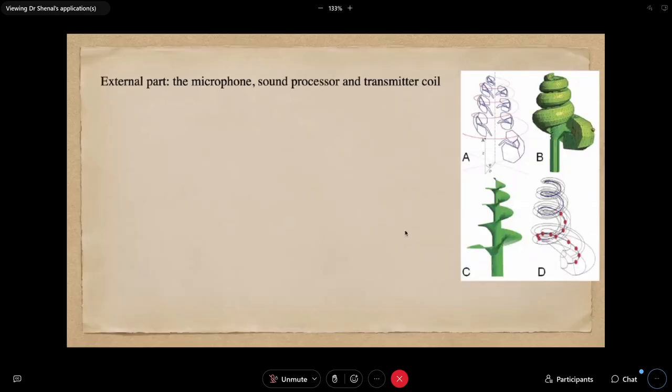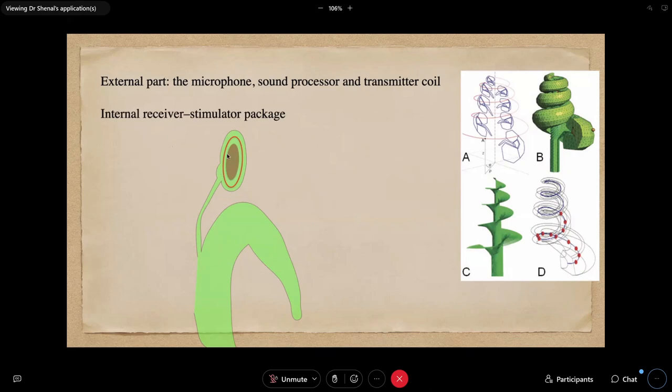Now, we know that there is an external part that has the microphone, sound processor and transmitter coil. Then the internal receiver stimulator has a receiver coil, internal circuitry and a magnet on both sides. This magnet keeps the two parts connected, and through the transmitter coil to the receiver coil, there is a radio frequency transmission, and that helps us to hear, and the intracochlear electrode gets stimulated by the sound.